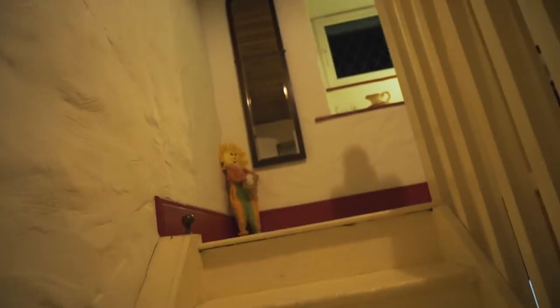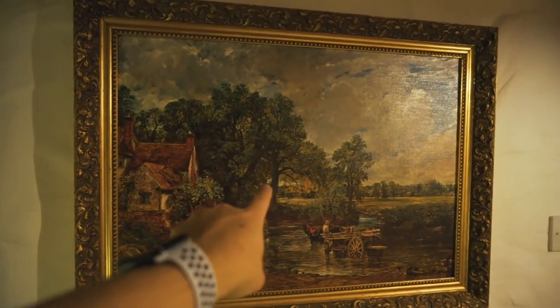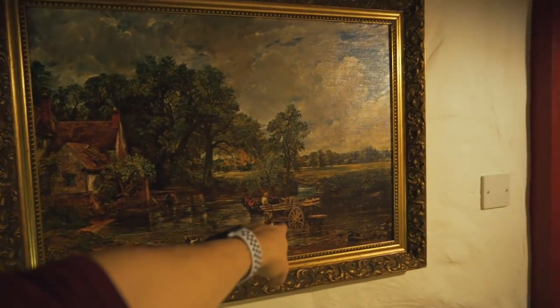Look, there's an old musket. Hello, musket. Alright, and then we got an upstairs. More of a haircut needed. Ooh, hello, painting. There's a painting of George Washington crossing the Delaware. Wardrobe. That is super locked. What secrets do you hide?